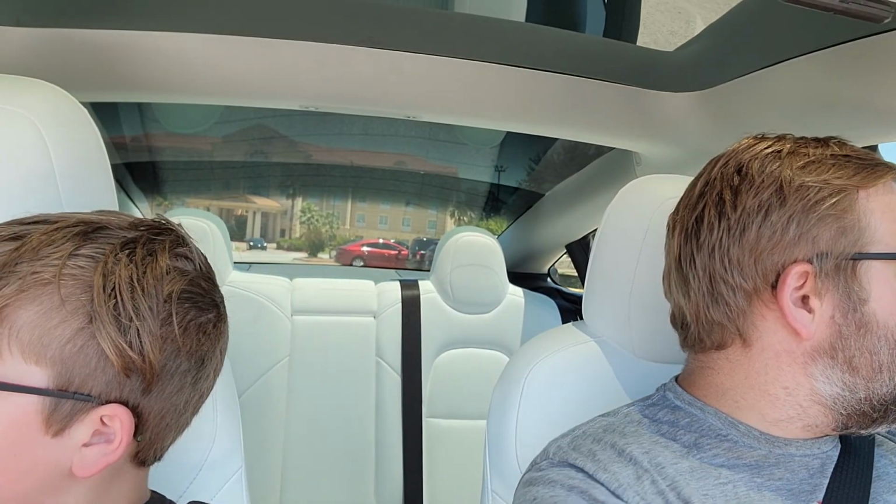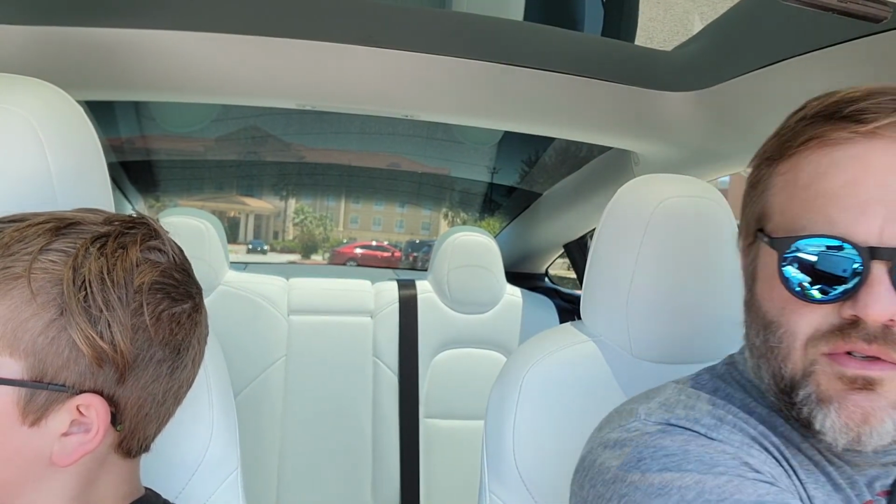Hey all, Connor and I stopped in, where are we, Connor? Huntsville, Texas. At the supercharging station and grabbed some charge and some food. Connor and I actually went to Schlotzsky's, which Connor had not been to before, at least that he remembers. I think we took him to the one in Topeka when he was much littler. But going to Schlotzsky's was really good.